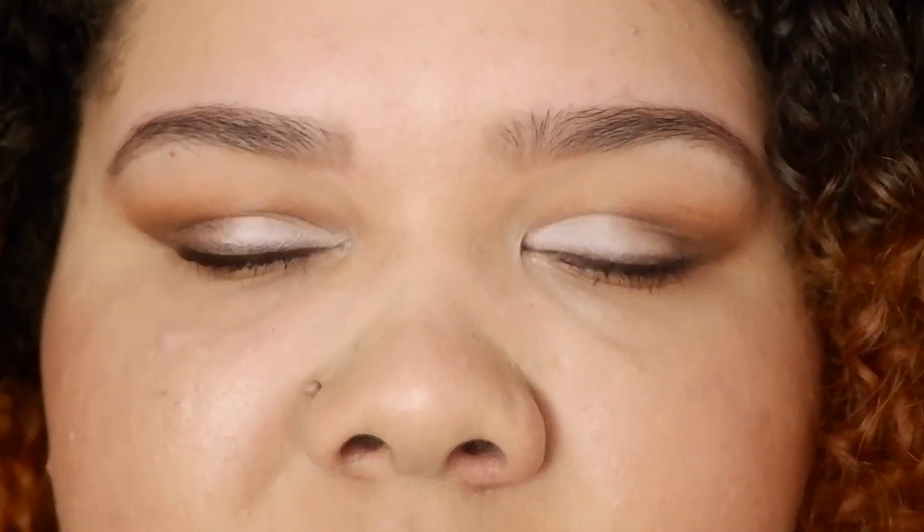Sorry, I just yawned, so I look a little bit teary, but see how it just gives nice length and volume. It slightly clumps up a little bit when you put on a good amount, but to me this gives amazing lashes and really fast too. I don't know why the eyeshadow looks unblended in this lighting, but it's blended pretty good.